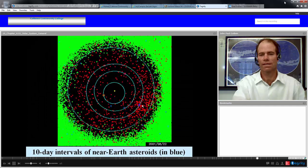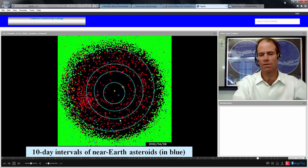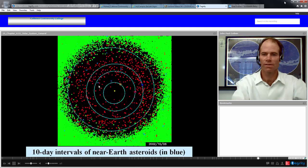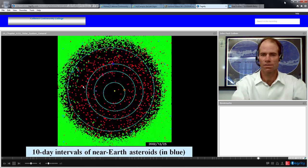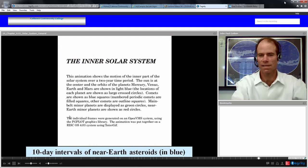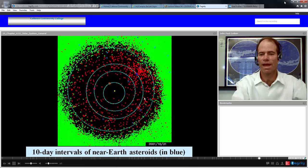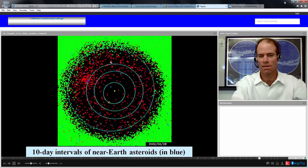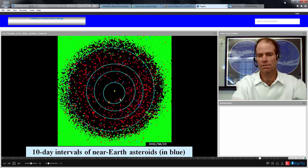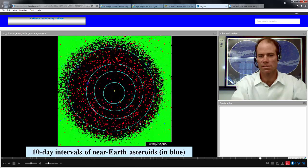Here's a look at the inner solar system and the cataloged asteroids in it. So we can see the Sun, Mercury, the path of Venus, Earth, and Mars, and this green area on the outskirts is the asteroid belt. Very interesting. As we look at this, the red asteroids are the ones entering the inner solar system, and the blue marks are the Earth-crossing asteroids.